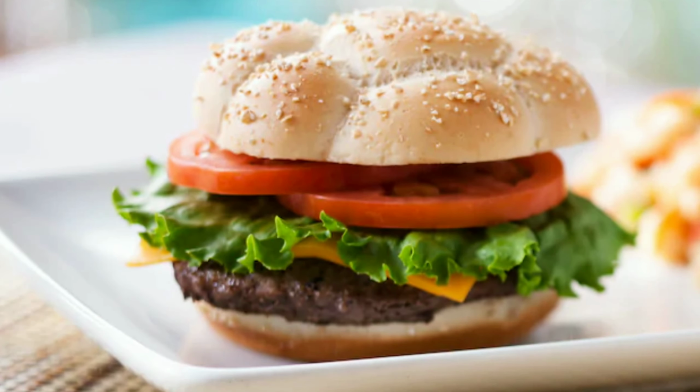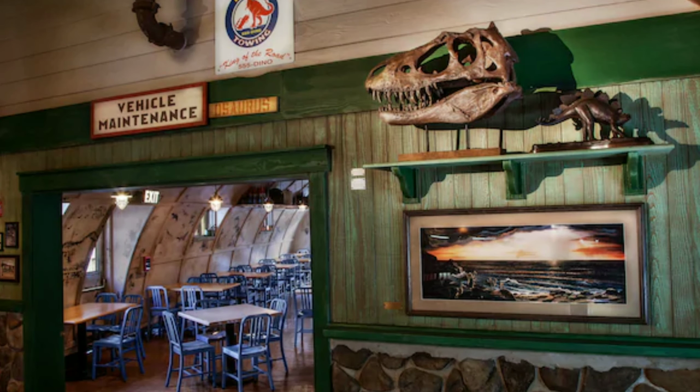Very basic, it's your burgers, your fries, things like that. There is a mac and cheese hot dog that I've heard is really, really good. I have never had that, but I've heard it's very, very good. I've heard that the theming is super cool. The theming is kind of based around a scientist dig, so it's like the headquarters for the scientists who are on the archaeological dig.